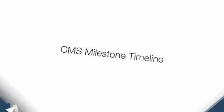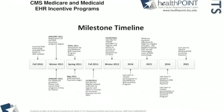As we have traveled throughout South Dakota, we know that healthcare providers are at various stages in the implementation and adoption of electronic health records. But whether you are a provider that is on paper records or are a provider looking to upgrade your EHR technology, this timeline outlines key dates and deadlines.